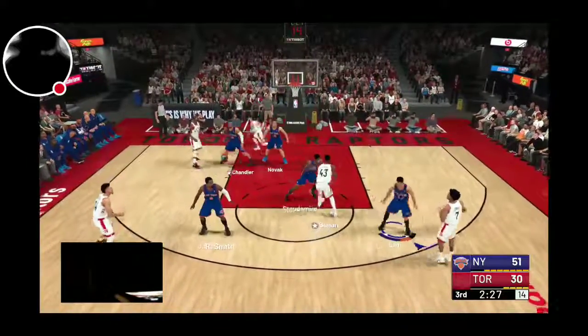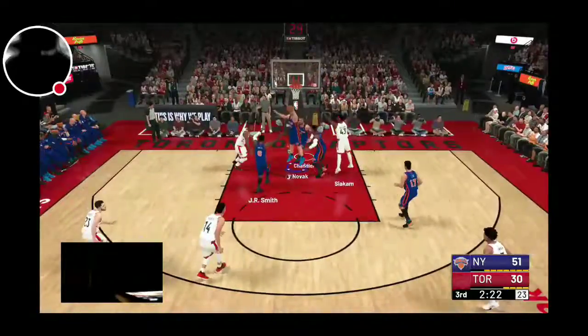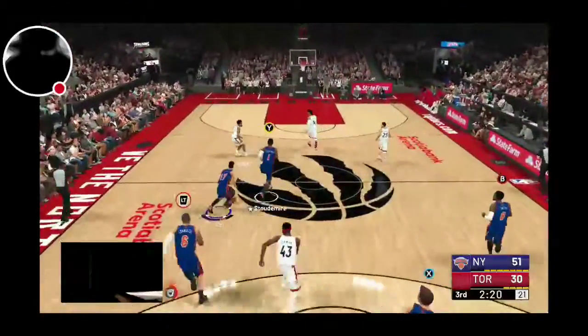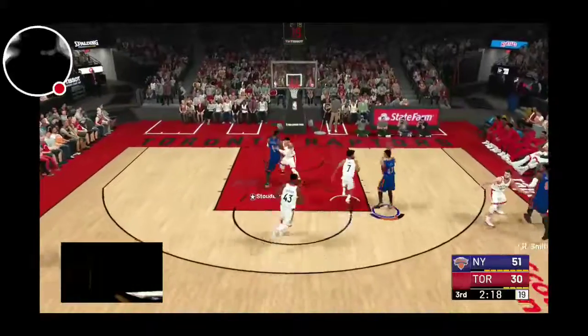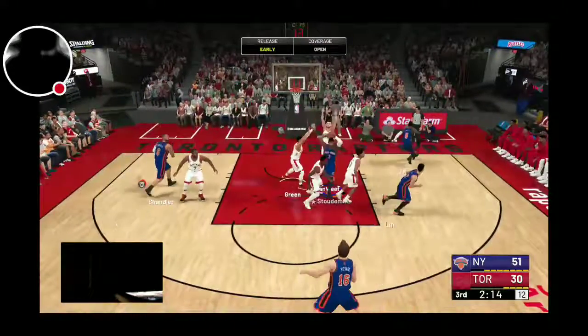Here's Siakam. Over Stoudemire. Offensive rebound. Siakam misses. That was against good defense. He tried to sneak it in, though. We've seen him do it plenty of times. Kept alive.